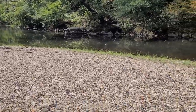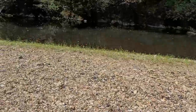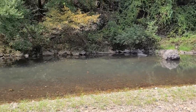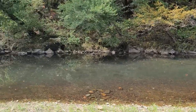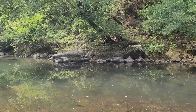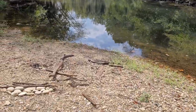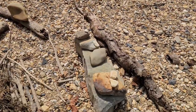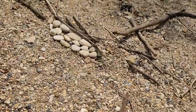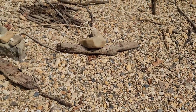Gravel's pretty deep. Be careful so you don't get stuck. Big old rock over there. That big square one right through there. And Bigfoot's been here playing. Let's see what we got here. Got these here. I got that one there.